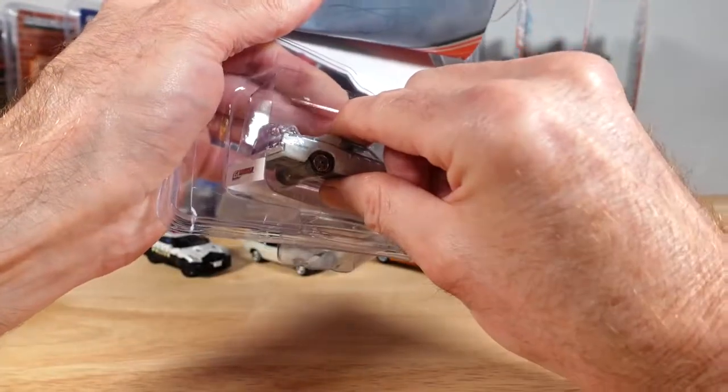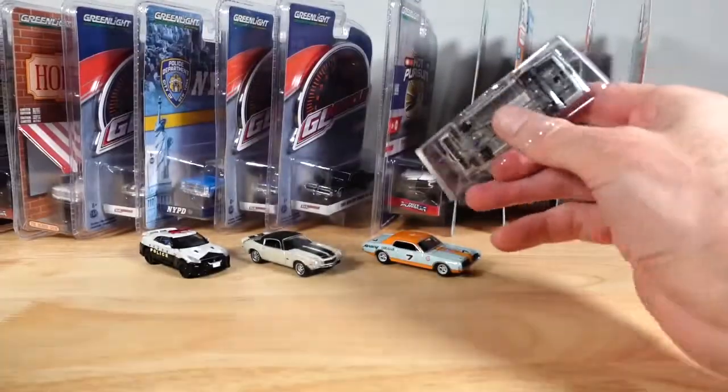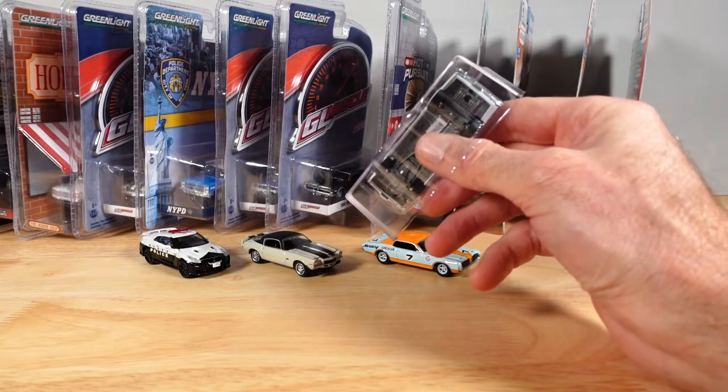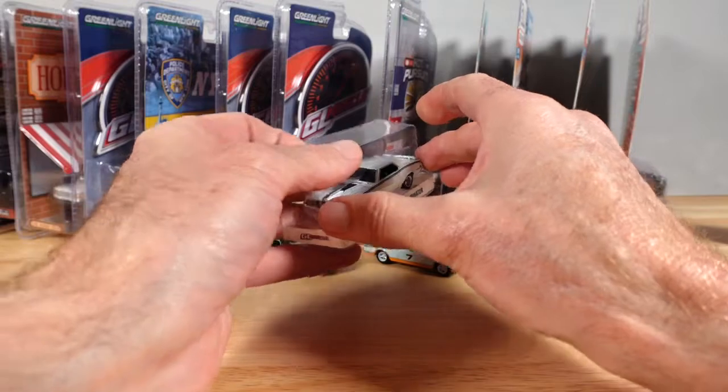Oh, love the colour of this thing too. This is another green light, in case you missed it. This is the GL Muscle, so Green Light Muscle series in the Cougar Eliminator.